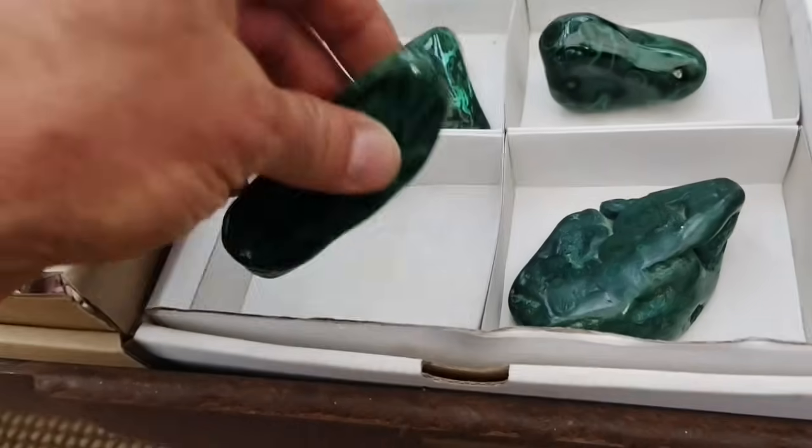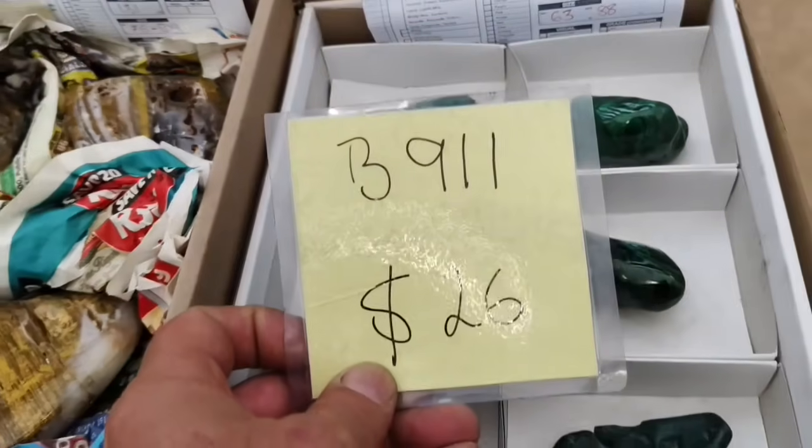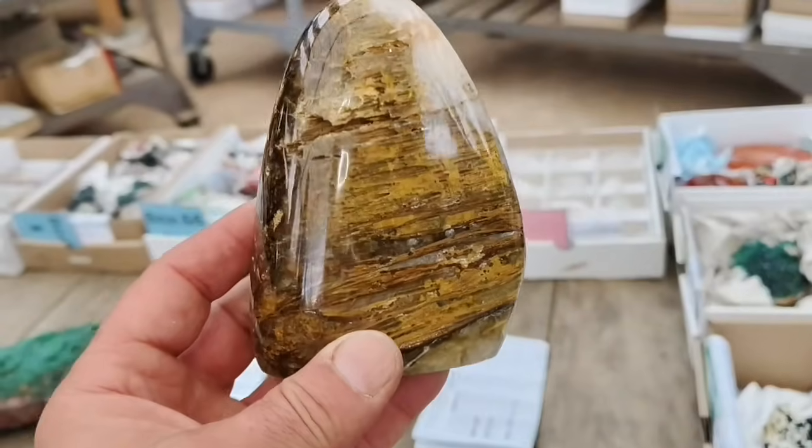This flat here is going to be $26 for 6 polished malachites. Flat 911. Next up, some knee light. 3 knee light standing freeforms.